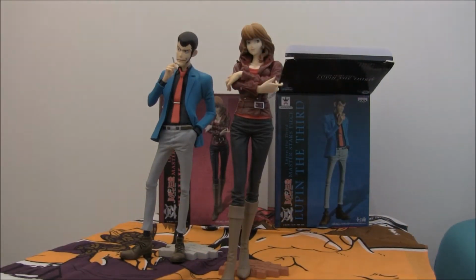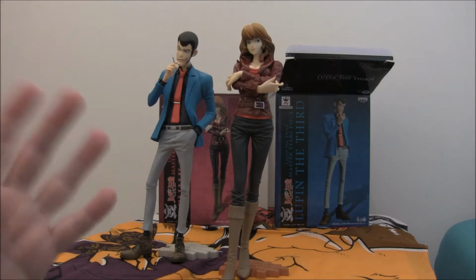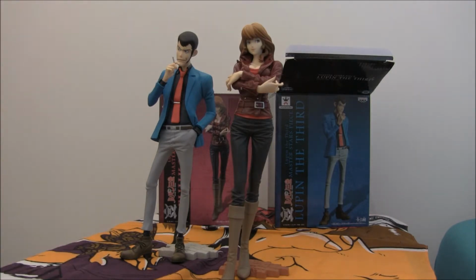Wow, look at that quality. Again, absolutely fantastic. And you know what, this goes to prove to me that if Banpresto put their minds to it, they can do a really high quality female figure, because I'm finding a lot of the One Piece females are kind of hit and miss, and I have yet to see one that is that quality, even the glitter and glamorous.